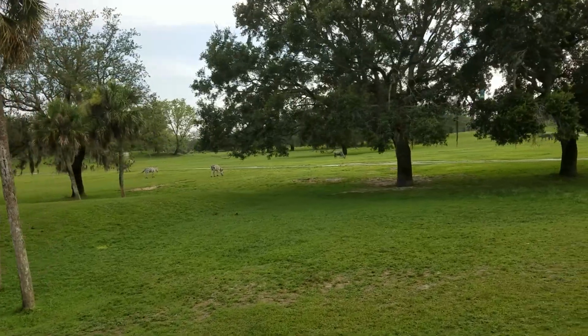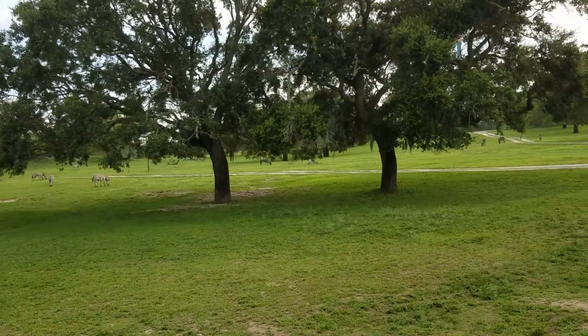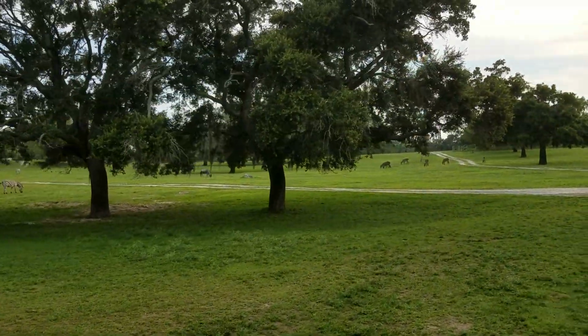Well, I was starting to mention one way a baby zebra learns to recognize its mother is by the stripe pattern on the mother's backside. That way the baby will follow the correct adult female when the herd is on the move.